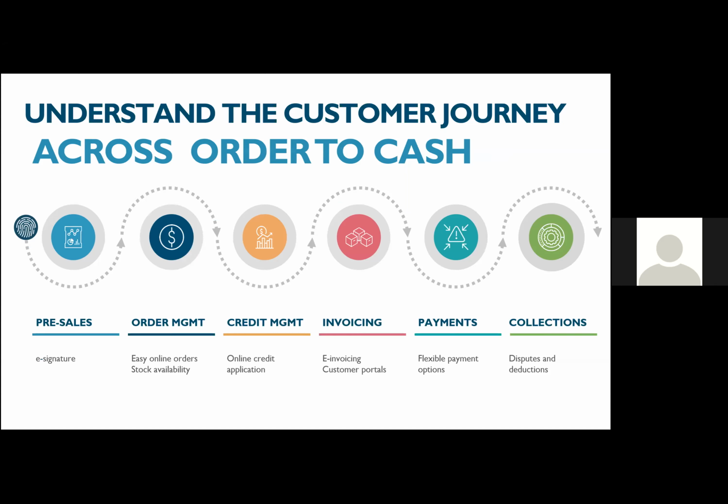When thinking about the order to cash experience, what other considerations should organizations be reviewing? Things like billing errors, cash application challenges. What other areas should they be looking at?